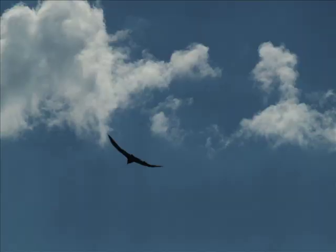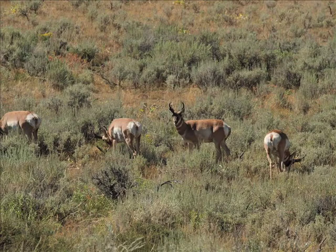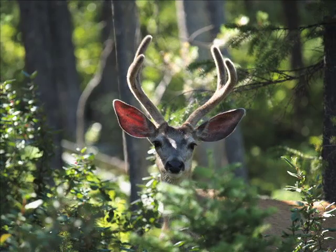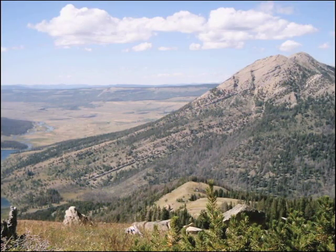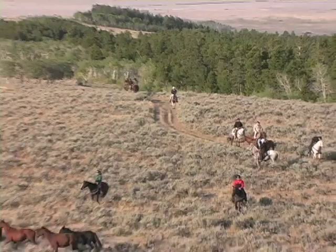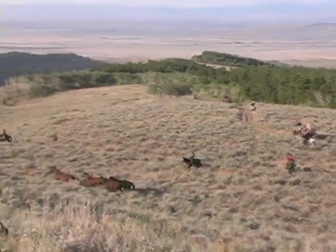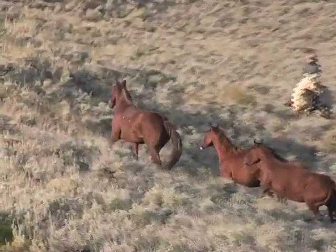You get to hear the bugling of the elk and see cattle and antelope and moose. You know, it's really what all of America fell in love with. It's the romance of the West here. You know, I think at some point in everyone's life, you stop looking for things outside yourself and you begin to look for things inside. A place like this, it opens up your heart. It makes you remember who you really are.